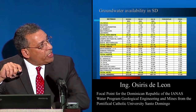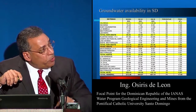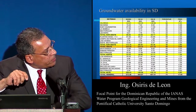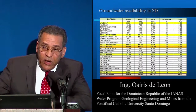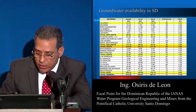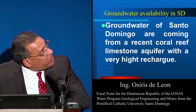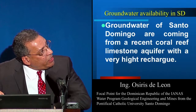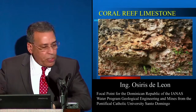Here, in this tabulation, we can see the water distribution arriving to Santo Domingo every day. All this area here are the field wells that we have in the northeast and the east side of Santo Domingo. Groundwater in Santo Domingo is coming from a recent coral reef limestone aquifer with very high reserve.